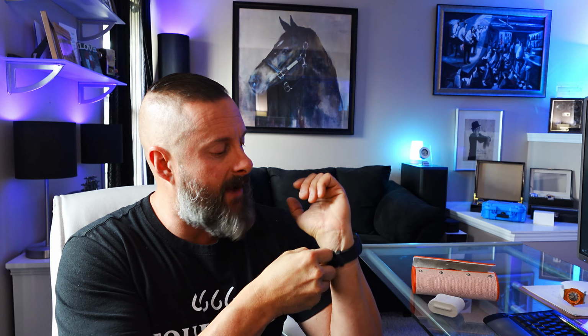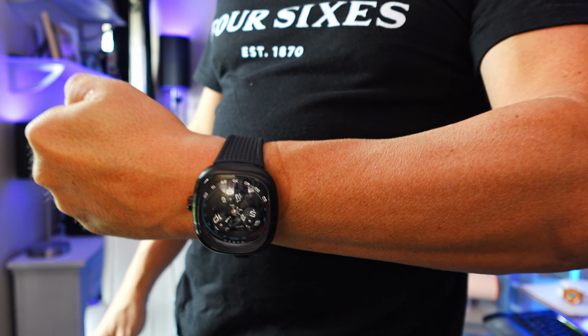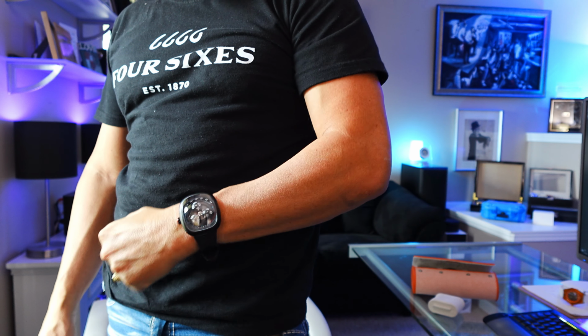Let's throw it on the wrist. So I am 5'8", I weigh 180 pounds. I have a 7-inch wrist, and this is what it's going to look like on a guy my size, my height, and my weight. I mean, it's still a big watch. It definitely is noticeable.